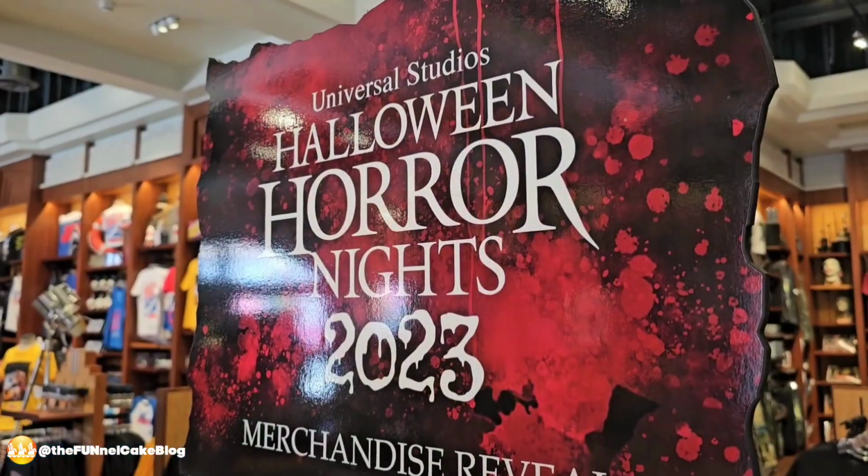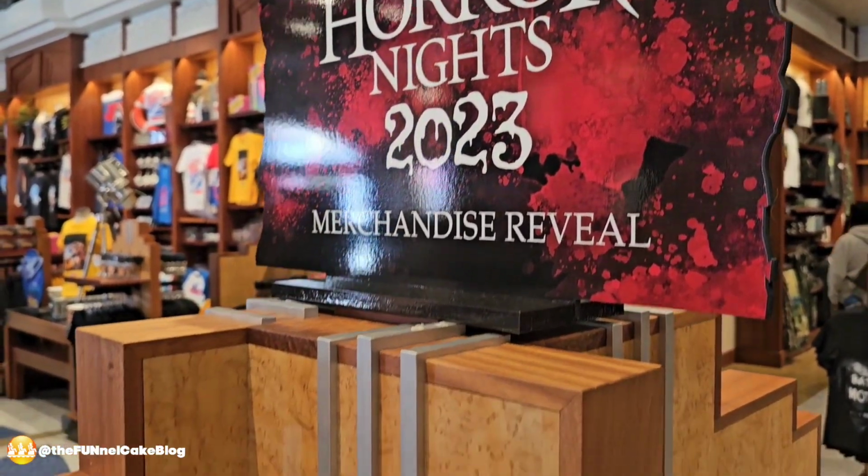Inside the Universal Studio Store, there's still a few days left to pick up that Jurassic June, the 30th anniversary merchandise. Pride Universal merchandise. Pride Month is coming to an end, but I believe they have a lot of that year-round. Also the Horror Nights merchandise reveal inside the Universal Studio Store.